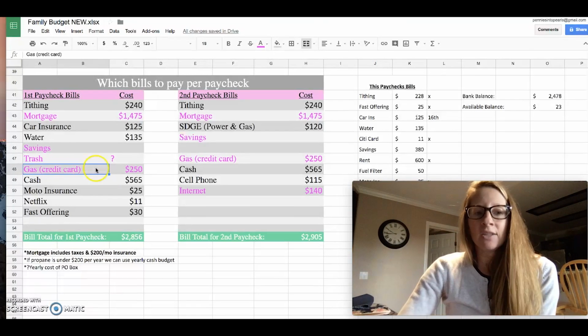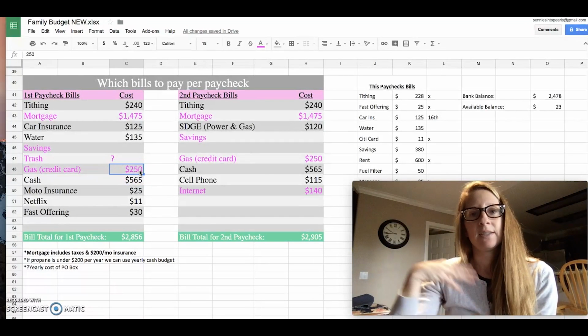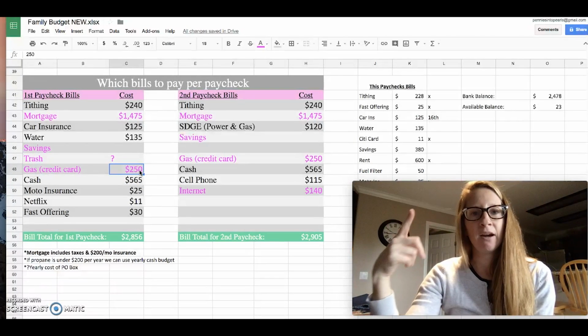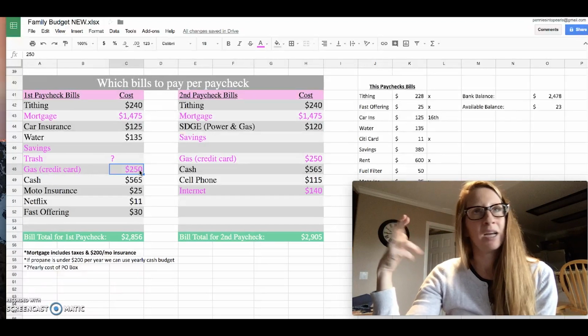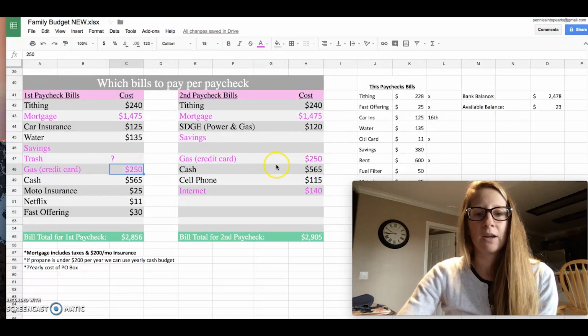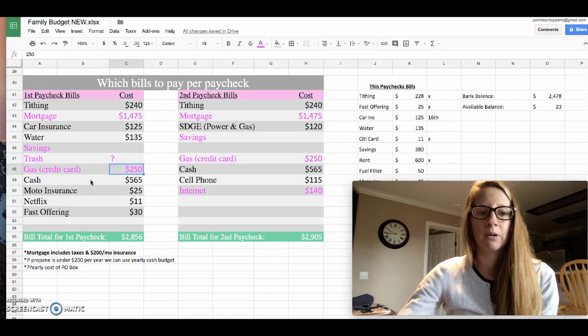Gasoline. So we're going to bump that up to $250 because this is about 20 miles east from everything that we do. Our family, our friends, our jobs, husband's job, the beach, everything. It's a little bit further out there, so we're bumping that up. $75 per paycheck, $150 per month. And that might even need to go up a little bit more.